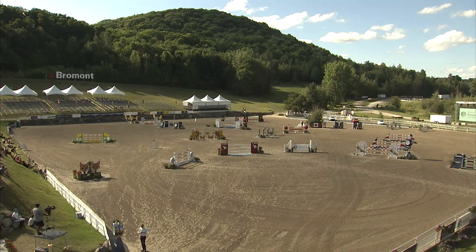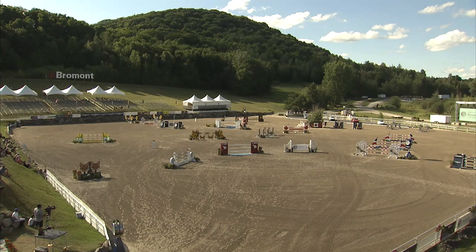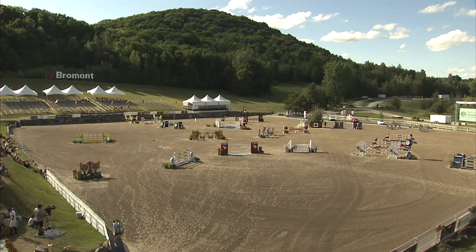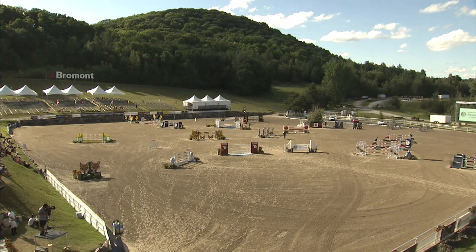Just looking quickly down the list, I know Mac didn't jump yesterday. He's going to be jumping today. Peter Leon didn't jump yesterday either. He's going to be jumping today. These are both our Olympians, one for Canada, one for America. And so we've got some of our veterans that opted to save the horse and go today, Sunday. And I would say that's about it, but it's a test out there.